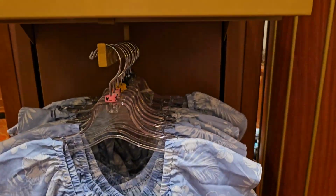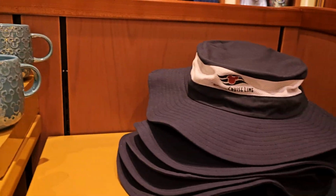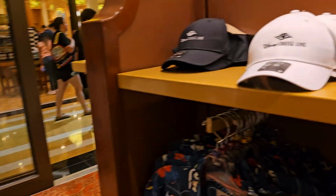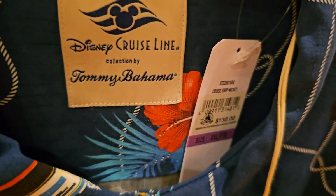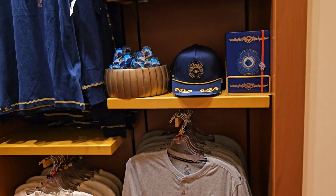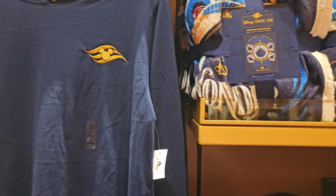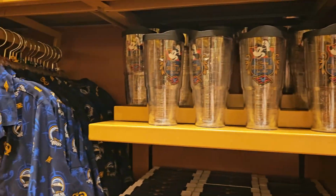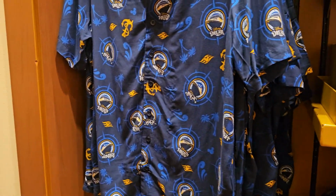But you have a lot of different cruise line merchandise, a lot of Caribbean stuff. There's a little cruise line Mickey. Bucket hats are great. I like some of these Tommy Bahama shirts until you look at what price it is. You know what I'm talking about. Over here, a lot of really good stuff. Hats, blankets, shirts, tumblers, more shirts. That one's pretty cool. I do like that one. It's got all the ships on it.